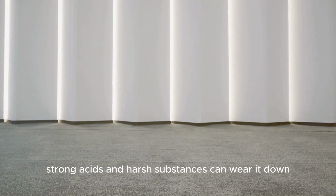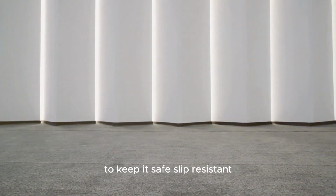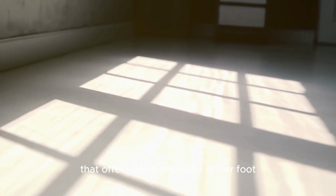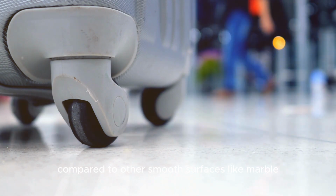Polished concrete, on the other hand, isn't quite as tough against chemicals. Strong acids and harsh substances can wear it down, so you might need to add a special coating to keep it safe. Slip resistance. Despite its shiny look, polished concrete is surprisingly slip-resistant, thanks to its slightly porous surface that offers good grip.